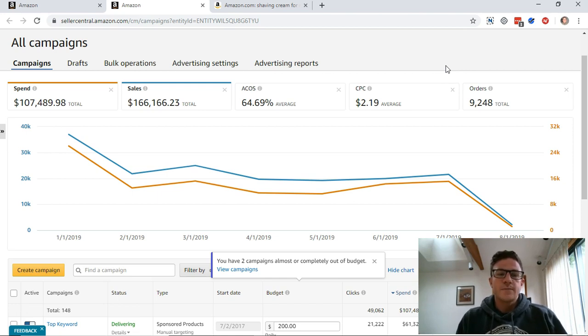But with PPC getting so competitive and being the absolute strongest tool that you have when launching a brand and when trying to do something different for your brand, you need to look at it in the bigger picture. So the whole idea of this is to look at long-term growth for a couple of different products.